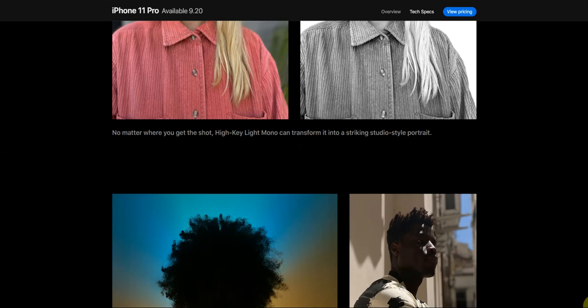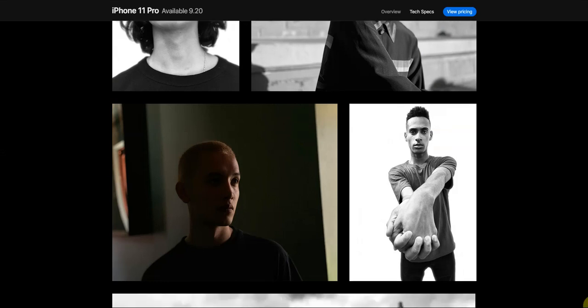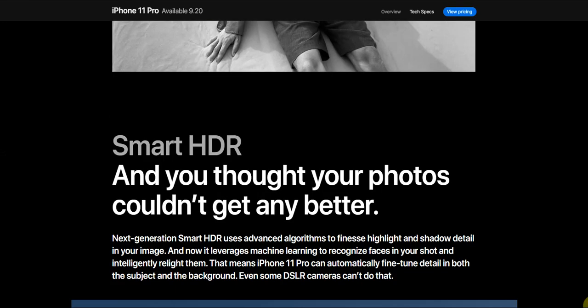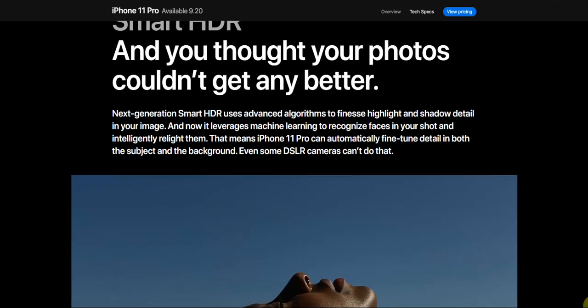So, listen, if you look at the iPhone 11 price, they're talking about the camera here. There are three cameras on the back. Smart HDR: and you thought your photos couldn't get any better. Well, Apple says next generation Smart HDR uses advanced algorithms to finesse highlight and shadow detail in your image. And now it leverages machine learning to recognize faces in the shot and intelligently relight them. That means iPhone 11 Pro can automatically find details and separate the subject from the background. Even some DSLR cameras can't do that.